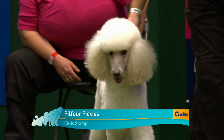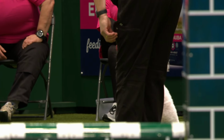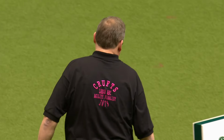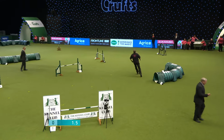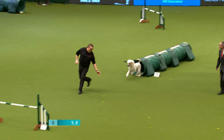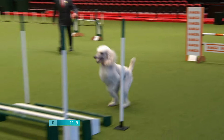Okay, next to go, Chris Stamp with Scrappy. This is a standard poodle. Pitfall Pickles is his posh name, his Kennel Club name. Looking very attentive there on the start line. He's going to get a blind cross in to get ahead. We're turning right. Here we go. Into this nice long line, over the irons jump.